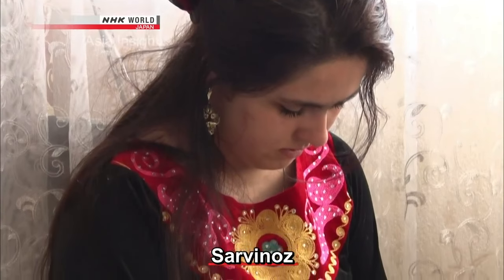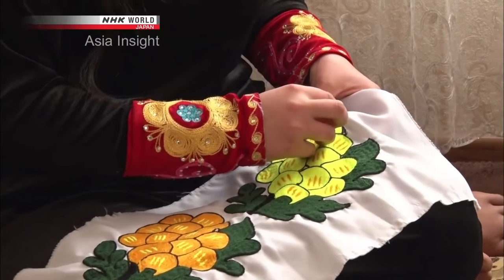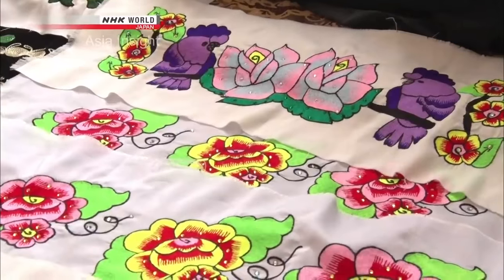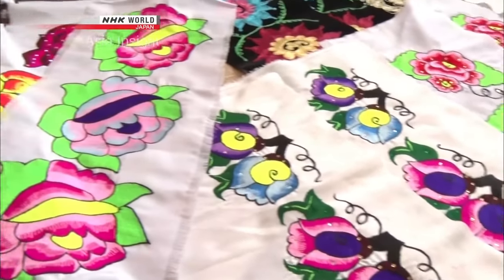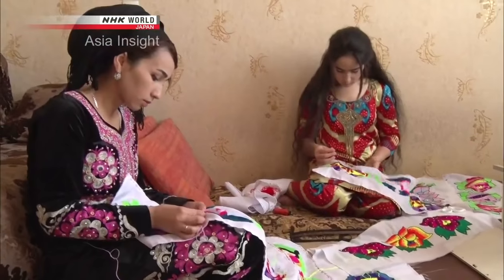Her oldest daughter is 19 and is preparing for marriage. A bride in Tajikistan should have dozens of cushions prepared for her wedding. Made by hand, her hope chest will be prepared by all the women in the family before any engagement is in place.